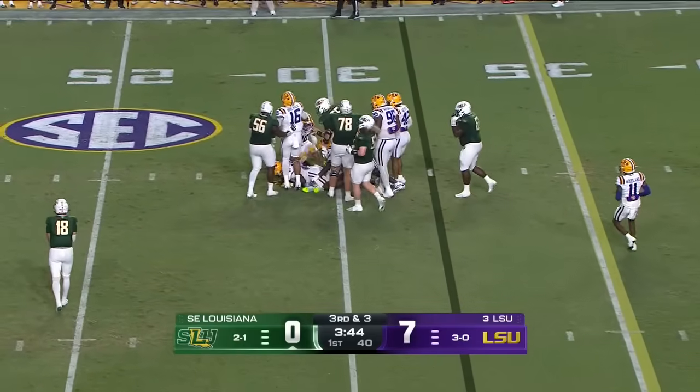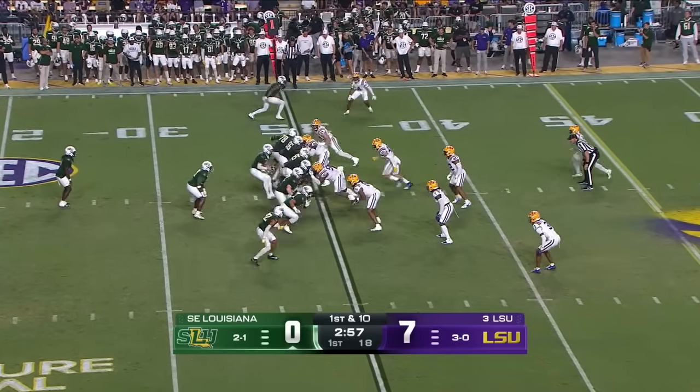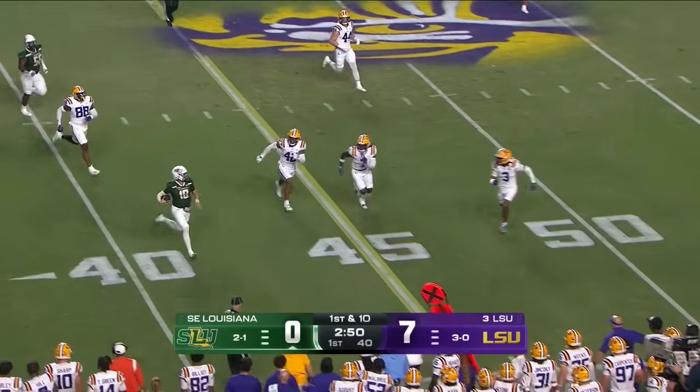3rd and 3, they find nothing. It's a loss of 2. DeAndre Jackson. Have you ever had frog legs? No. Change that. Can't. Wanted to go deep. Everybody was covered, and now he has to scramble with it.